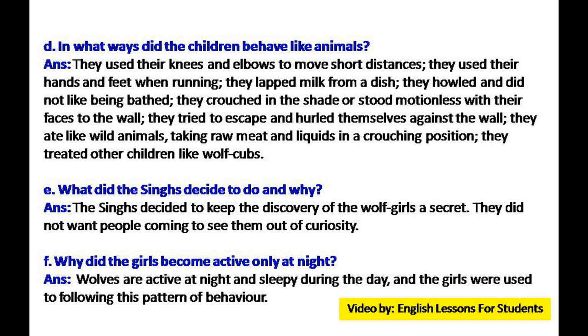Answer. They used their knees and elbows to move short distance. They used their hands and feet when running. They lapped milk from a dish. They howled and did not like being bathed. They crouched in the shade or stood motionless with their faces to the wall. They tried to escape and hurled themselves against the wall. They ate like wild animals, taking raw meat and liquids in a crouching position. They treated other children like wolf cubs.